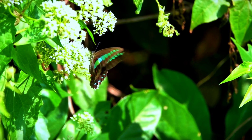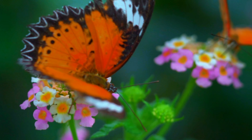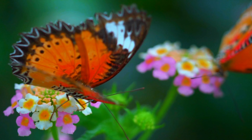In conclusion, the importance of butterflies in our ecosystem, the beauty of their floral encounters, and the need to protect these delicate creatures and their habitats cannot be overstated. As we reflect on the beauty of these interactions, let's remember our responsibility to preserve them.